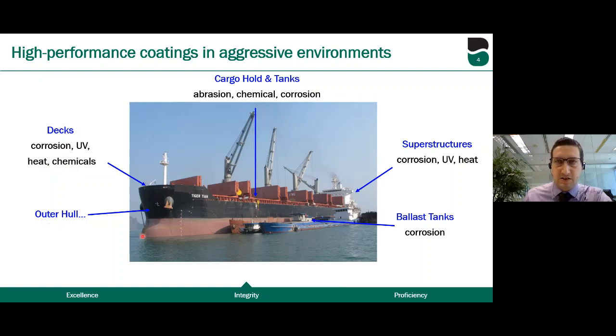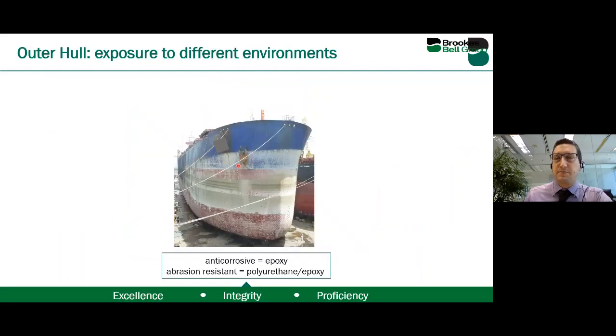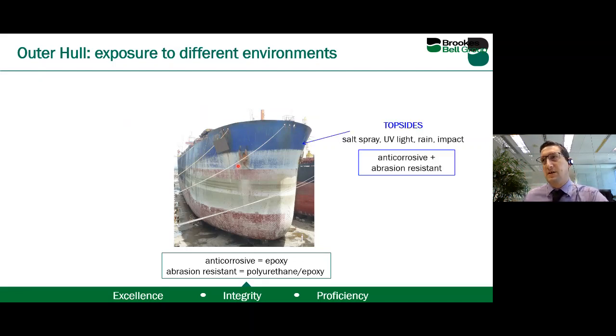But let me spend just a slide to describe the outer hull. The outer hull of the ship is divided into different sections depending on the environment. The environment can change on the outer hull. On the topside up here, the paint should resist salt spray, UV light, of course, rain, and sometimes impact. So the coating system to be applied on the topside will have to be an anti-corrosive, followed by an abrasion-resistant coating.